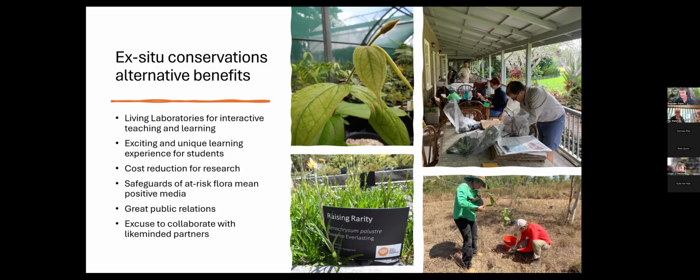So image-wise, we've got Rhodomyrtus fusa, the velvet myrtle. This is a severely impacted pioneer species that pretty much explicitly lives where rust is most active. It's really its target environment, these sort of exposed high wind shear rainforest environments in sort of wet swallows. Obviously, the Raising Rarity program we spoke about earlier. Collaborative-wise, we've got some staff from the Australian Tropical Herbarium, the Royal Melbourne and Cranbourne, I believe, attended that trip, and the Australian National Botanic Gardens as well.